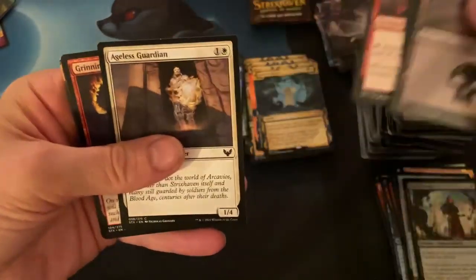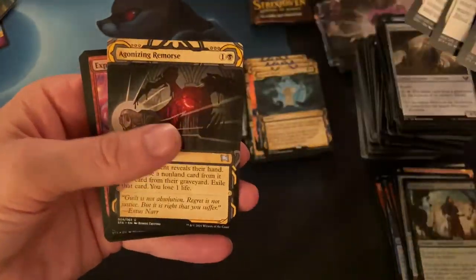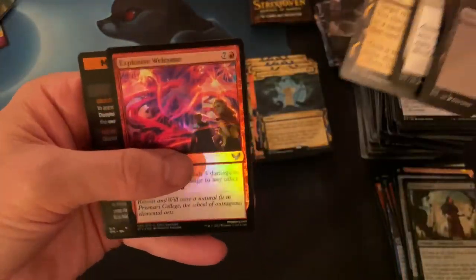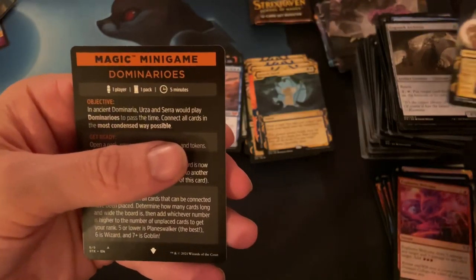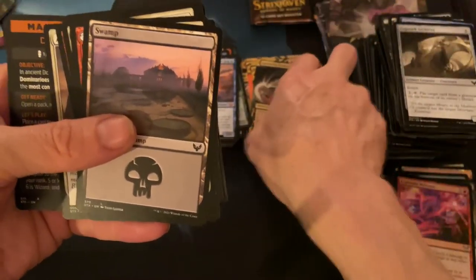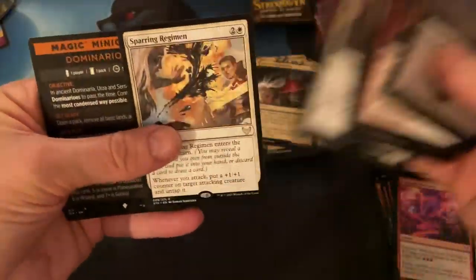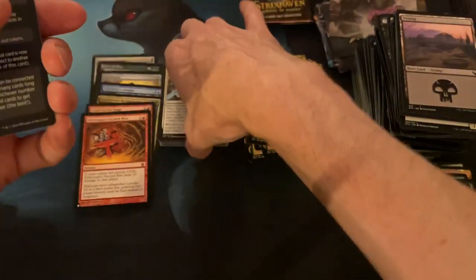Lots of Lorehold cards, basically a whole pack of Lorehold. Pretty much sparring. Ooh, Agonizing Remorse, Explosive Welcome. Ooh, Dominaria. And what is Dominaria all about? Another little side game. So actually being quite clever here, just including these little side games for people to play.